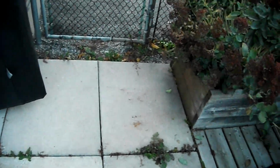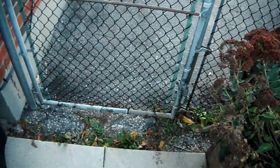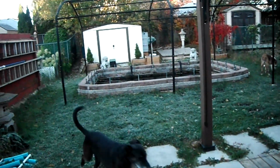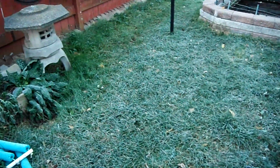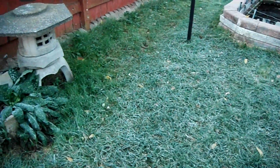It is Monday, October 23rd, about 20 past 8 in the morning, and it is a very frosty and chilly morning here. You can see my car, the frost on the windshield there. We also have frost on the grass, and the temperature at the moment is minus 1. It's supposed to warm up to a high of about 13 degrees.